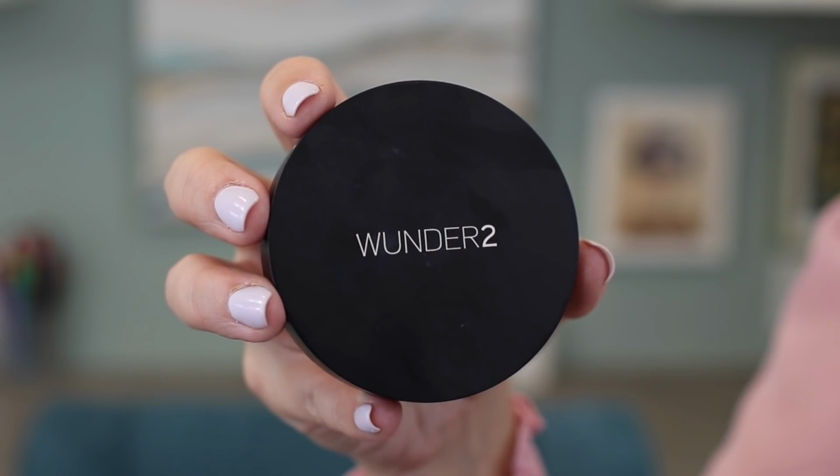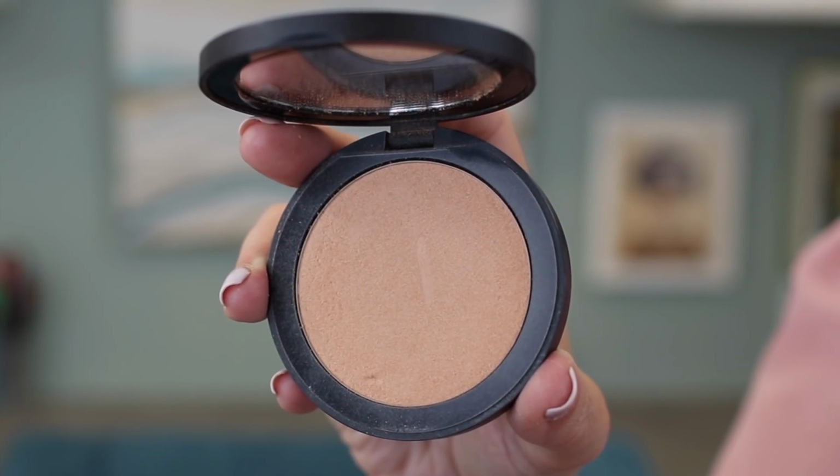This is the Wonder 2 Go Beyond Powder Foundation. It is $30 for 0.42 ounces of product. There are 5 highly adaptable shades, and I am in light medium. They emphasize heavily that they tested this on mature skin. It's supposed to be a complexion enhancing powder that allows you to take a break from your normal everyday foundation.